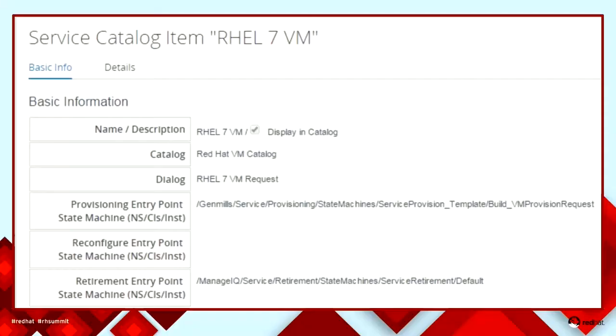And then, so I showed you how users request a VM, and I showed you all of the code. This is how those requests are actually connected to the code. So you can see there's a provisioning entry point, a reconfigure entry point, and a retirement entry point. And what those do is basically point to the state machine that you want kicked off for certain events. So when a user is requesting a VM and they click submit, that automatically kicks off this provisioning entry point.